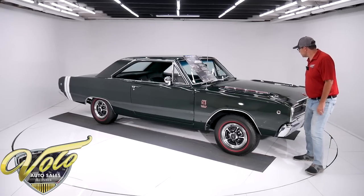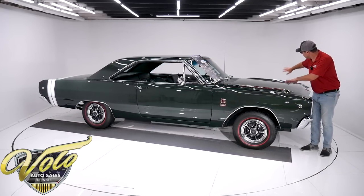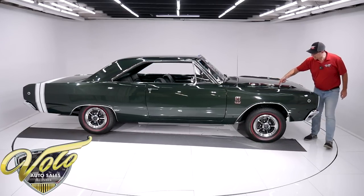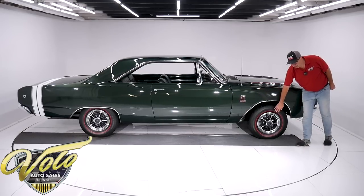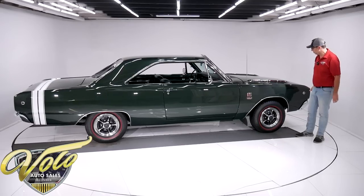Now the body, let's check that out. I know part of the GTS package were the bulges on each side of the hood. And there's little red accents. There's red inside here on the emblems. And it really picks up the redline tire real nice. I think it's a nice combination.